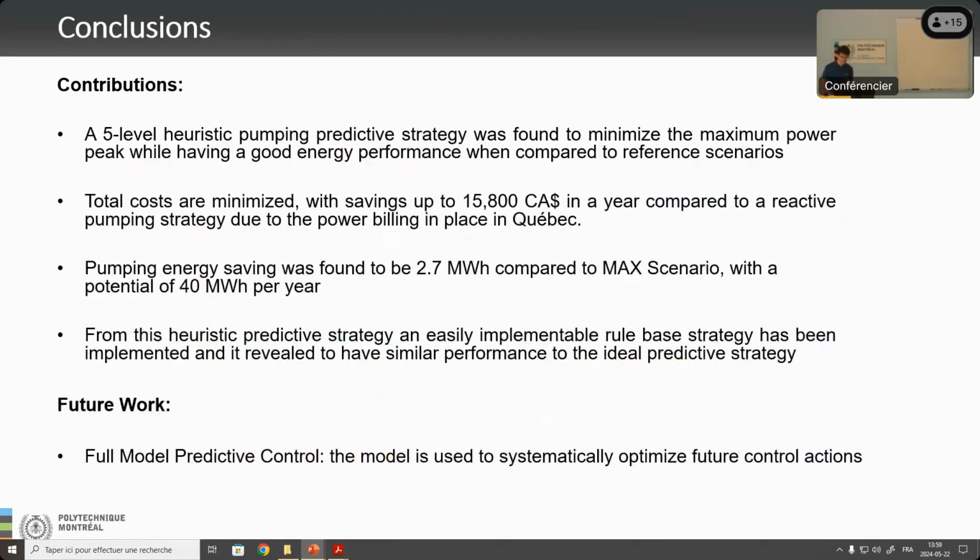So to conclude, I managed to obtain a 5-level heuristic pumping predictive strategy that is minimizing the maximum power, while also having a good energy performance compared to reference scenarios. Total costs compared to all the other scenarios are minimized.